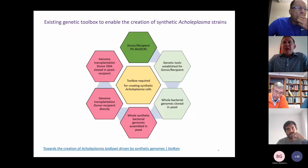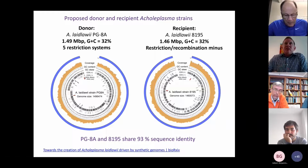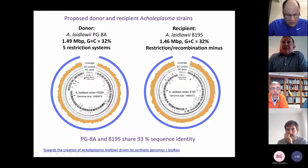Okay, so what do we have so far? The two strains that we are proposing are Acholeplasma laidlawii PG8A as a donor strain, and strain 8195 as a recipient. They have very similar sequence identity to the pair that was used for Mycoplasma mycoides and capricolum.